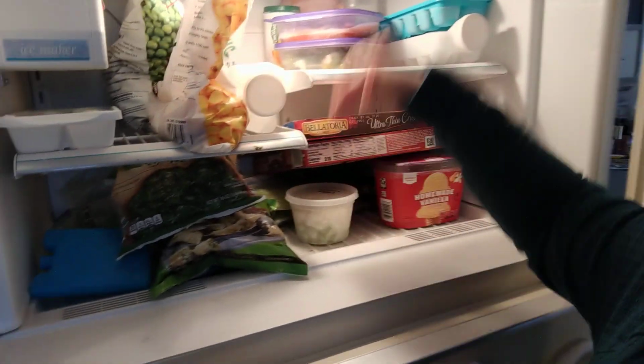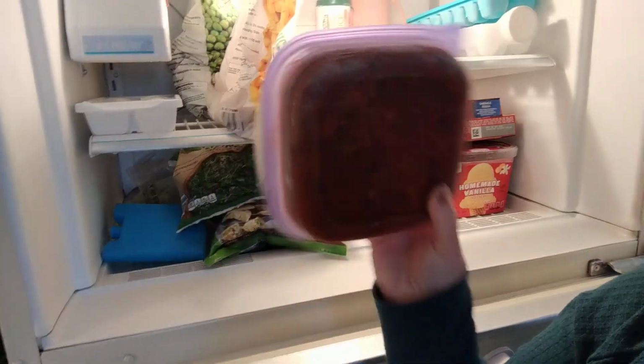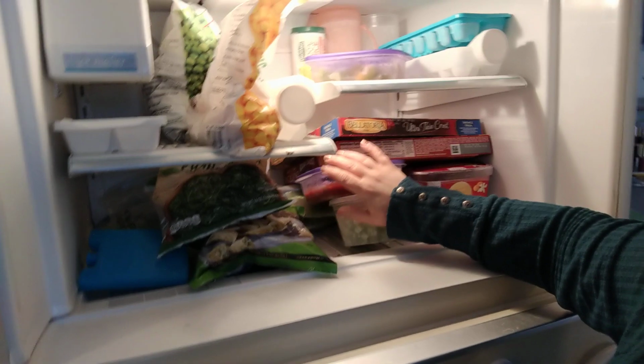So that's a handy tip. Last time I made chili, I froze a container of it for my husband to take to work. I can tell it has black beans in it. I also do this with spaghetti sauce that's left over, so don't be afraid to do that.